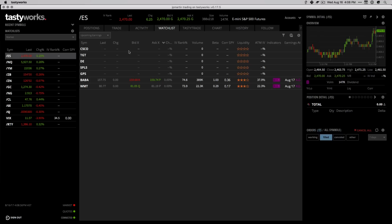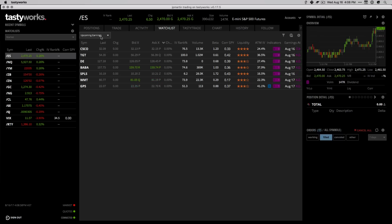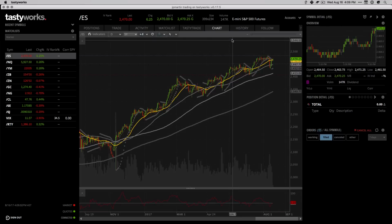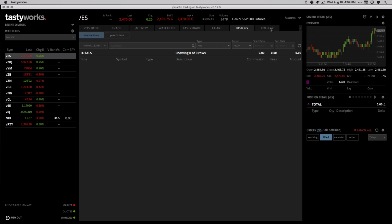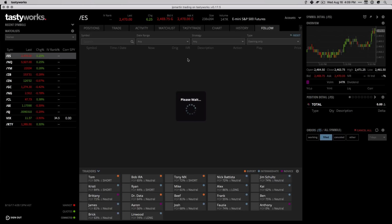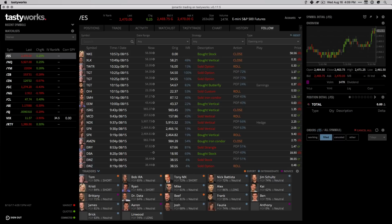And of course, you can modify your watch list, and I have upcoming earnings as well with a bit more details here. The charting is not fantastic, but it is good enough, and we will go through that in detail as well. Then you have history of all your trades, and a separate section which is follow. You can actually follow other traders here. Some of the best traders in TD Ameritrade, they have their ideas. You can click on what they're doing.